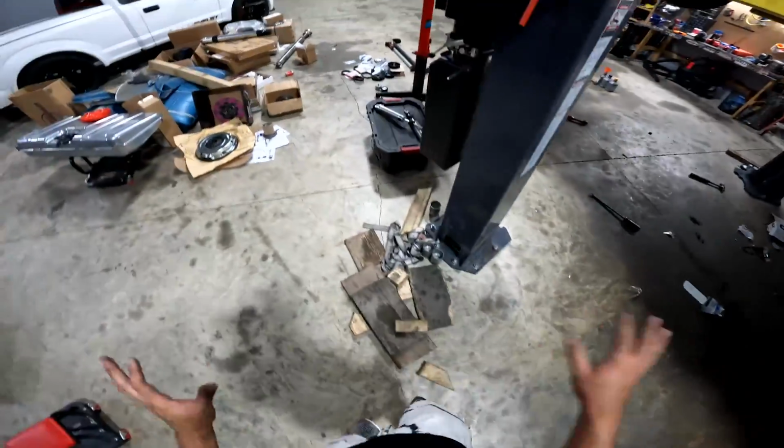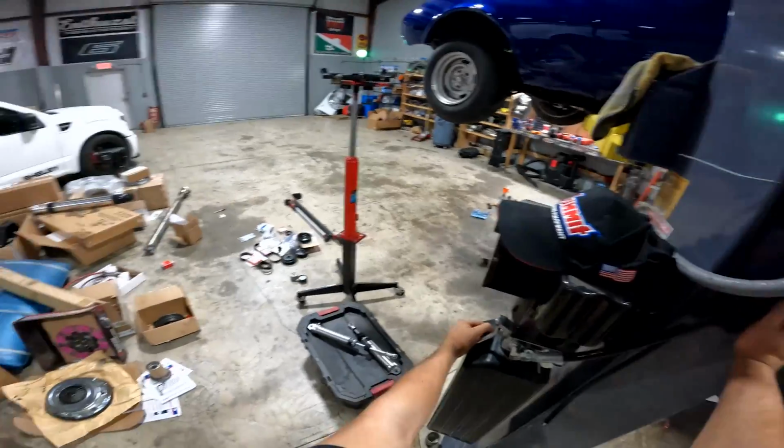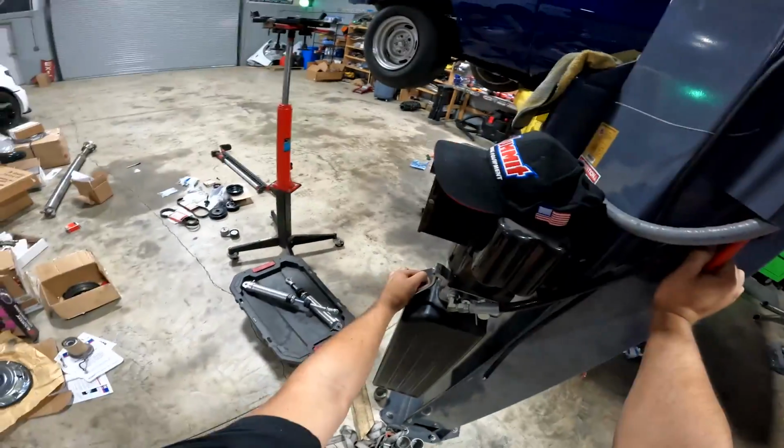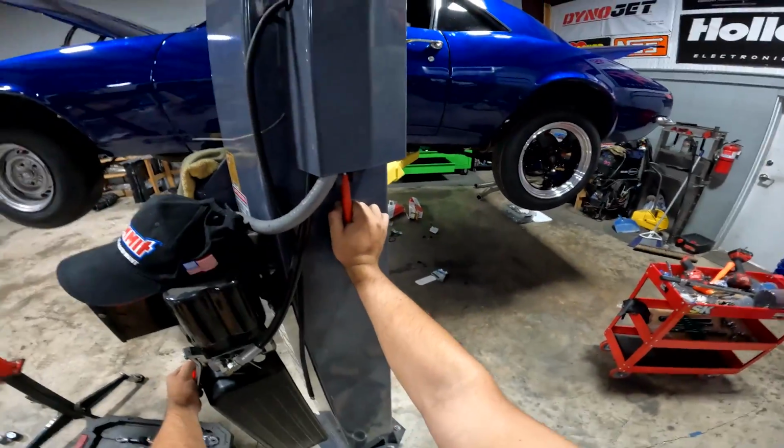With that being said though, let me move this cart out of the way. There is stuff all over the ground I'm gonna have to pick up, but let me show you guys what else I've been doing off camera. The reason I've been doing this off camera is because there's just so much missing stuff I'm piecing together. I mean, it's a Frankenstein build. The car's name is Frankie.